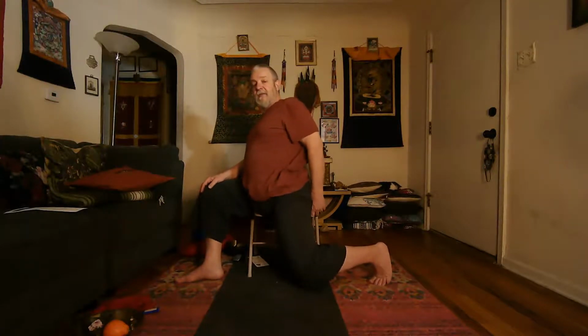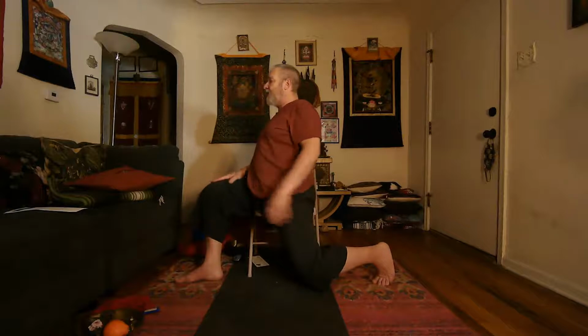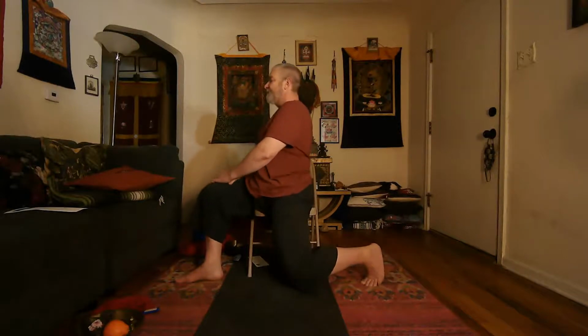So for our next series, I invite you to move the right knee so it's at a 90-degree angle with the left. For our next movements, you could actually stay in this position, or you can bring the left foot and leg back into a lunge. Making sure you're stable on the chair.